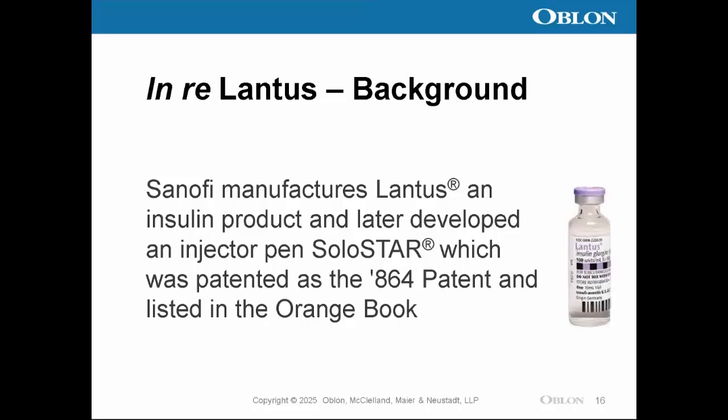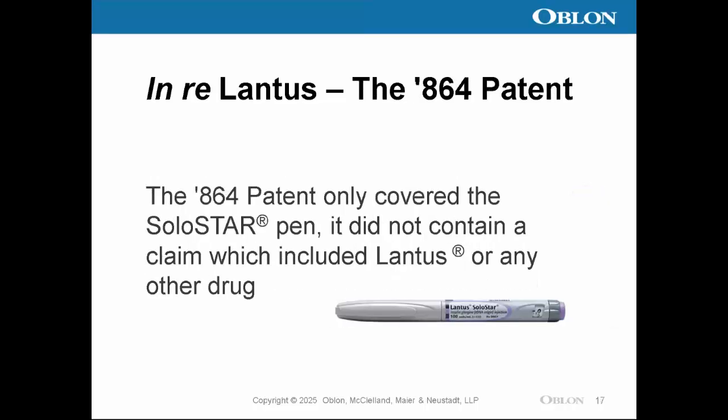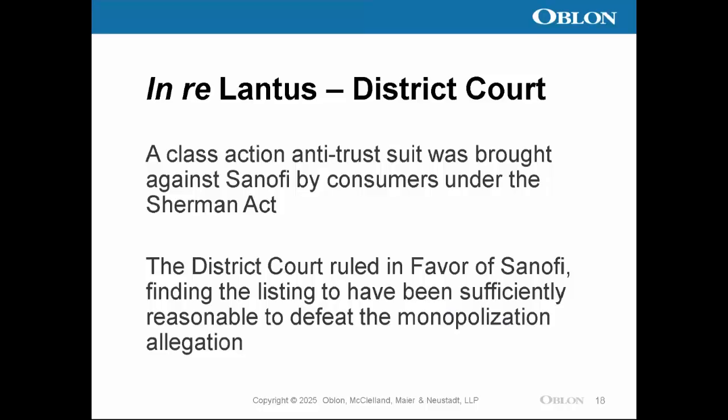And so they were subsequently sued in district court by consumers of the product under the Sherman Antitrust Act. And they alleged that Sanofi had improperly listed the 864 patent and obstructed a generic from entering the market. And this had created artificially high prices, and this had harmed consumers.